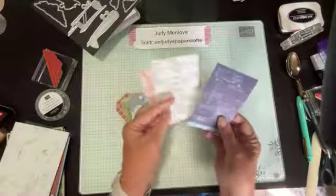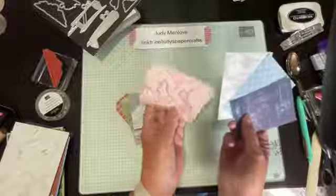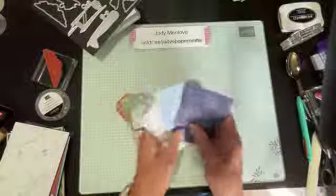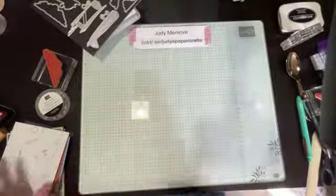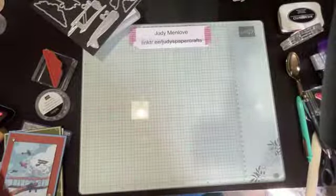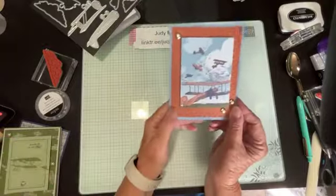And then we have these little pieces. And again, I've used a couple of these as well. So they're all cut and everything ready for you. Okay. Makes making a card pretty quick and easy. So I've got a couple of cards I already made quick and easy.